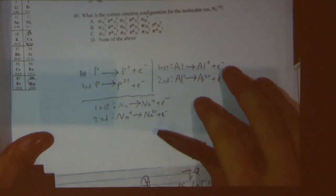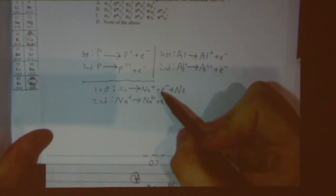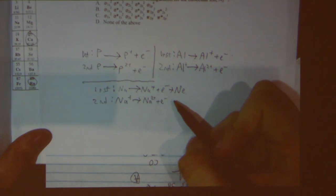Now, let's focus on P versus Na. So Na usually wants to lose its electron, right? So the first ionization energy is incredibly favorable. There's no problem there. But once Na has lost its electron, it's acting almost like a noble gas, correct? It's acting like Ne. So by losing an electron, it's almost acting like a noble gas now. Does a noble gas want to lose an electron? No. Na in itself has a full octet of electrons. Any attempt to try to remove an electron from a noble gas type thing or something with a full octet of electrons, it's going to require a huge amount of energy.